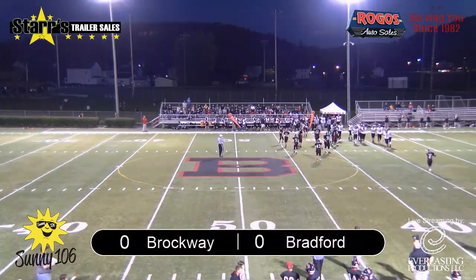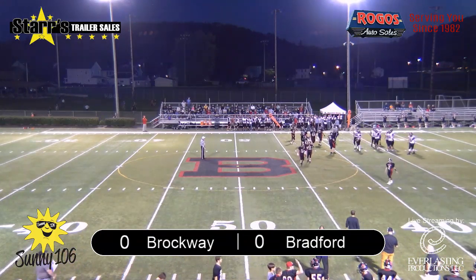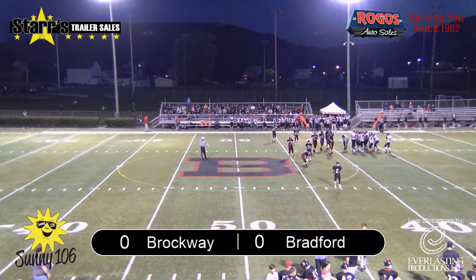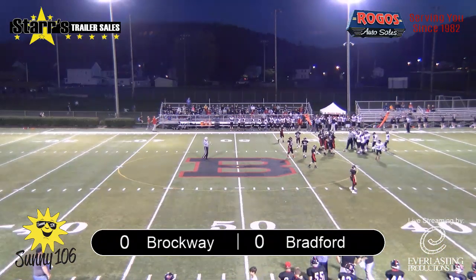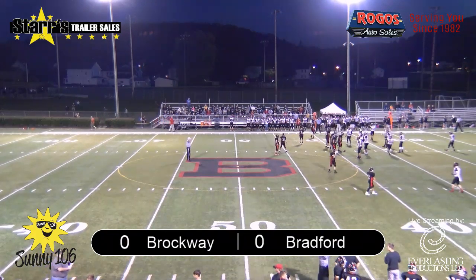So right now the running game is working for the Brockway Rovers. Yeah, it looks like the offensive line and some of the blockers are getting some very good holes to get through. Connor Ford did actually a good job. He got hit in the backfield but was able to break the tackle and eventually start moving forward to get a first down for us tonight.